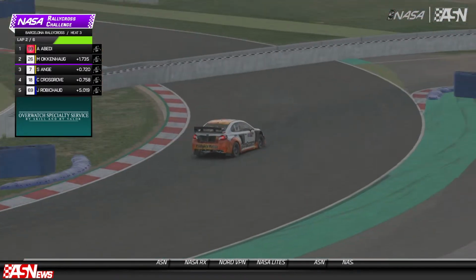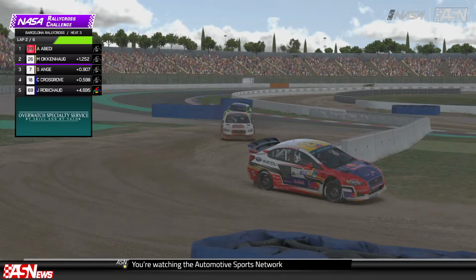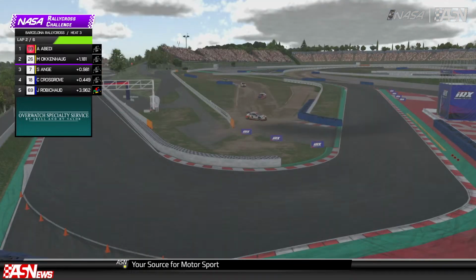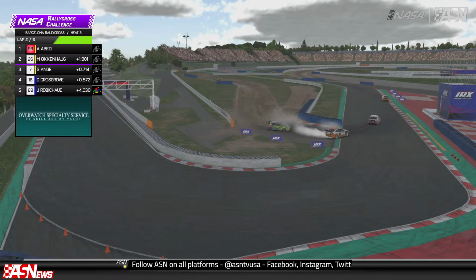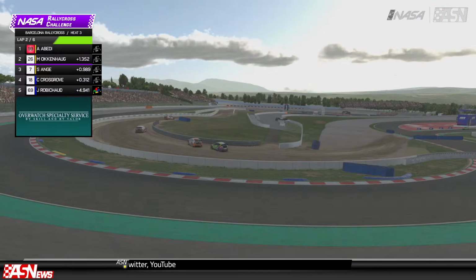Abedi, 2.5 seconds ahead of... It was his teammate. My timing's broken. He's only a second ahead of Magnus in the 26. Angie, Crosgrove, Jake Robichaux in the 69 in the back of the field. We'll have to take a look here, Cody, and see if there's going to be any joker rotation. But I don't know if anybody's going to have anything for Abedi here in the 99.